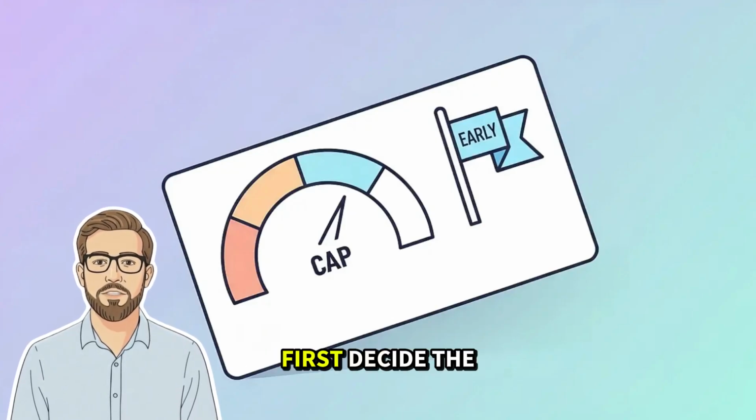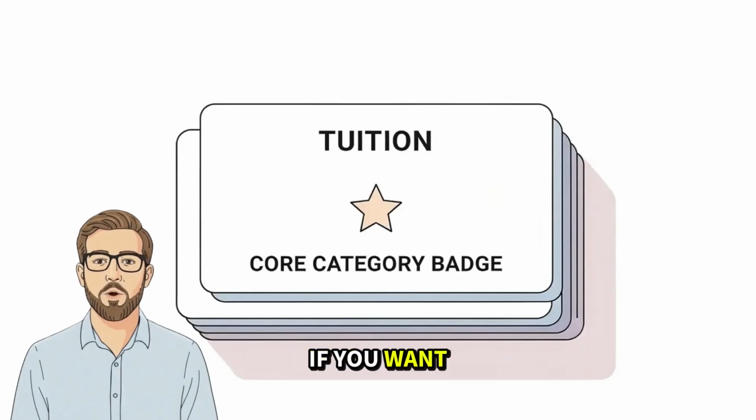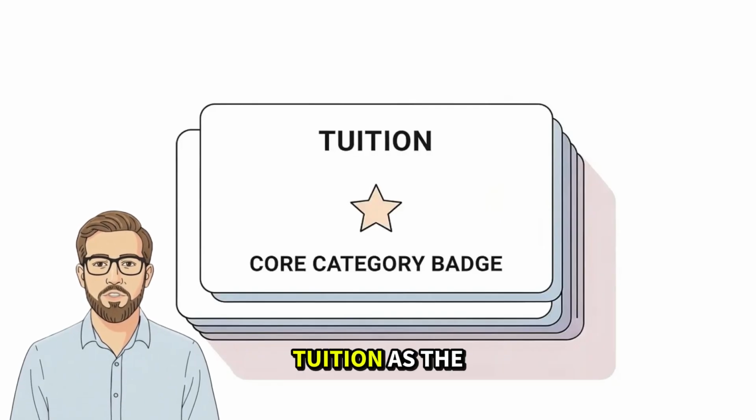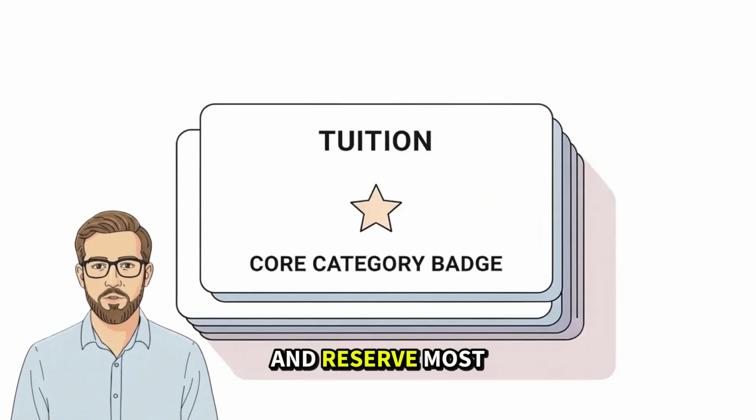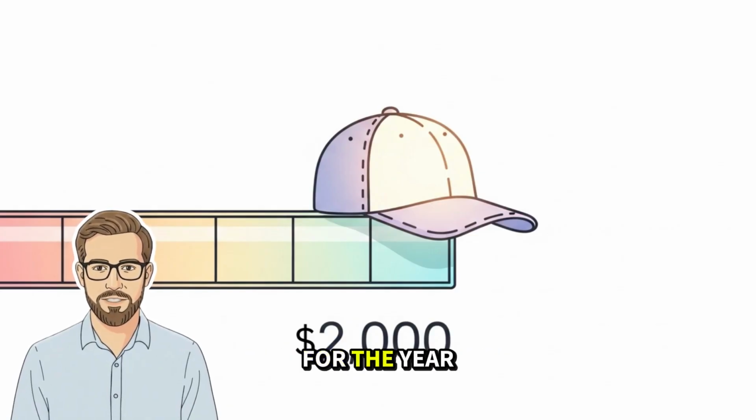So, let's put all 3 signals into one clean playbook you can follow without turning this into a second job. First, decide the cap strategy early. In our scenario, tuition is $18,000. If you want to keep this simple, you can treat tuition as the core category and reserve most of the cap for it. That leaves $2,000 of cap room for the year.